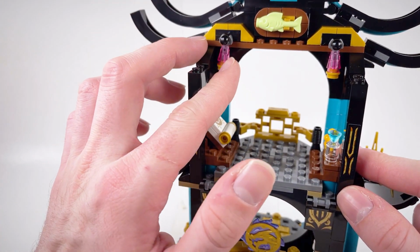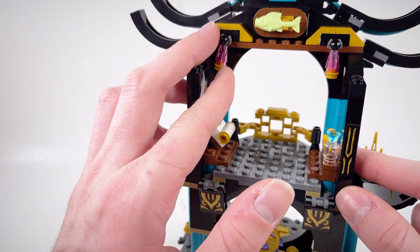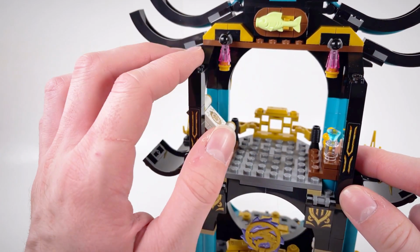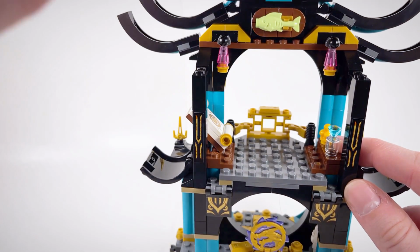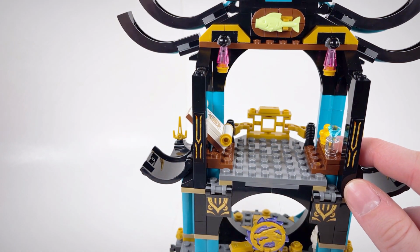And then you can see we have more of the pink lanterns up here, which again go pretty well actually with the teal and the black. And then just a little fish mounted up here. I'm not really sure why there's a fish mounted up there, but I'm not complaining. It's a fun little detail.